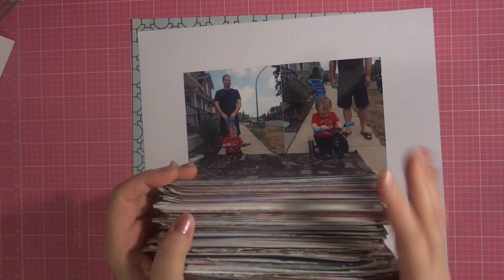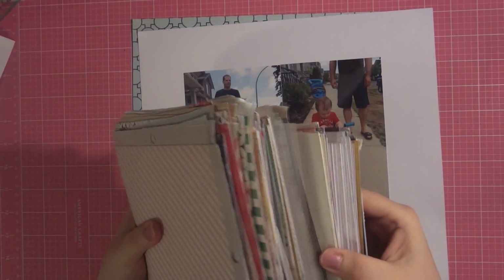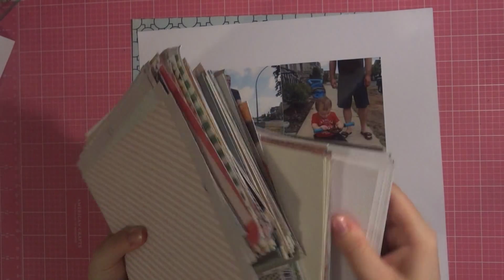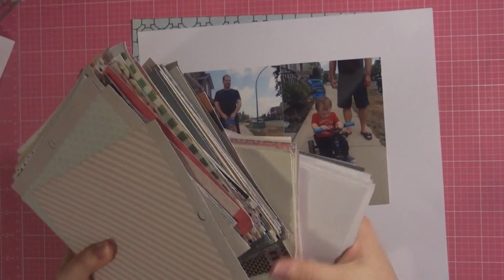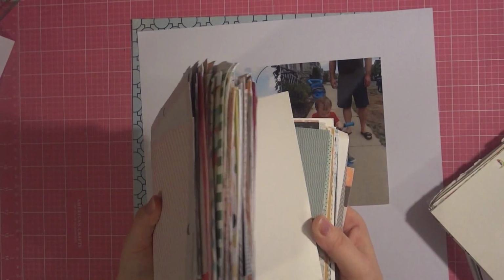I now have 14 that are still in the 6x6 pads themselves, and this is what I got out of the rest of it. Most of it, I'm not gonna lie, is meant to be used as white paper, to use for matting. So that's what the majority of it is. This is the rest of it for patterns that I want to use.